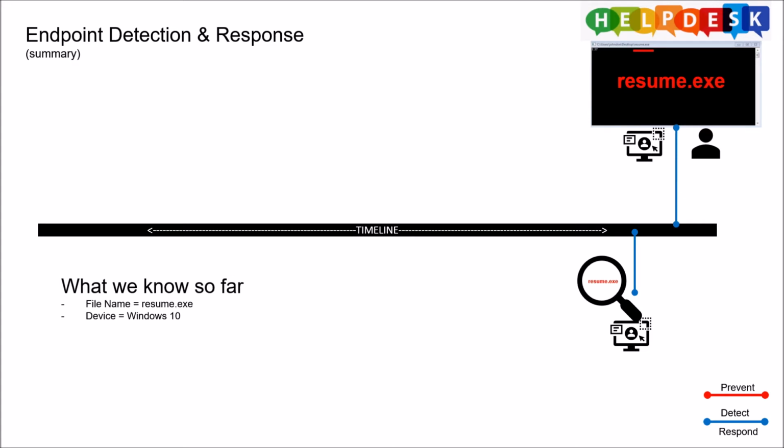We know the device is Windows 10, and the reason we know that is because the ticket was created, right? We know the user was Jack Tripper because that's who created the help desk ticket. And we know the user is unaware of how this happened, but obviously concerned. And so that's what we know so far. Our goal now, as analysts or responders, is to figure out how resume.exe got executed. How did this happen?